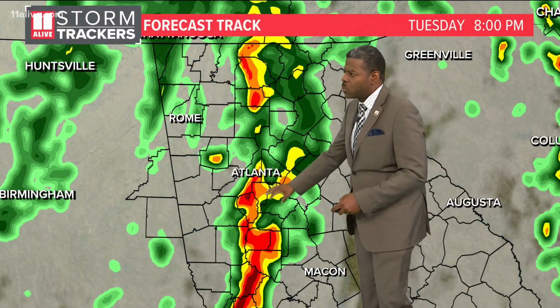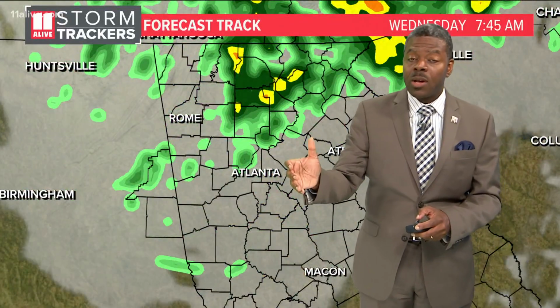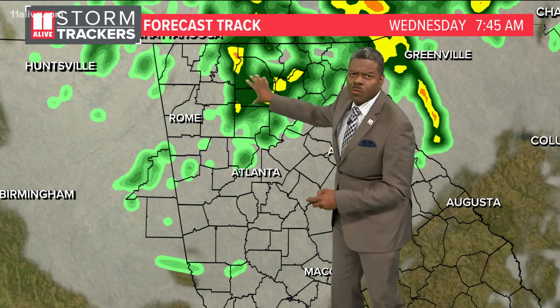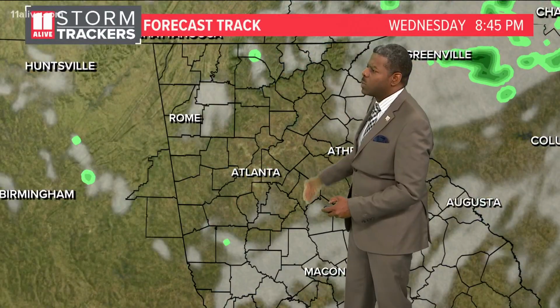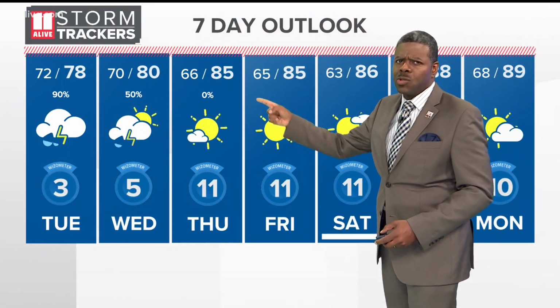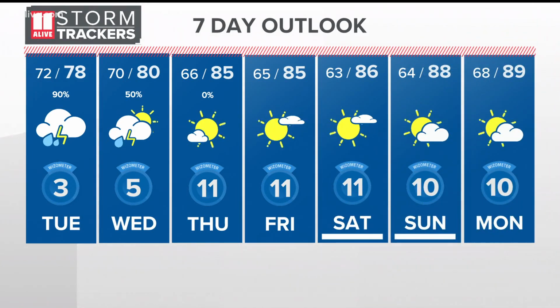We'll see some embedded thunderstorms in a few of these with those gusty winds and also some brief tornadoes. Brief spin-ups are certainly possible. Notice the rain will linger through the overnight into Wednesday morning, especially up here to the far north. We're expecting to see the higher totals of the rain. The rain starts to taper off once we get toward Wednesday afternoon, and by the evening you'll notice things begin to clear out. We'll get the sunshine back in here for Thursday, looking nice too. 85 degrees for an afternoon high temperature, and we'll hold on to that as we head into the holiday weekend.